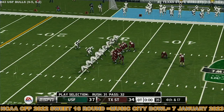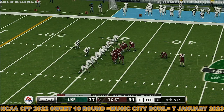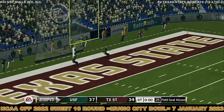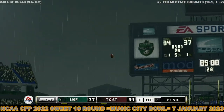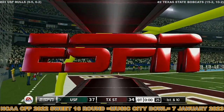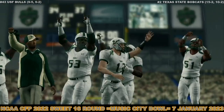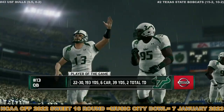So the kicker comes on and tries to send this to another overtime. Kicks away, and it sails right on him. No good. Should do it. Our final tally in this one. South Florida, 37. Texas State, 34.